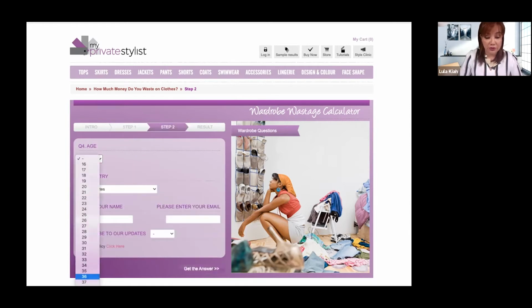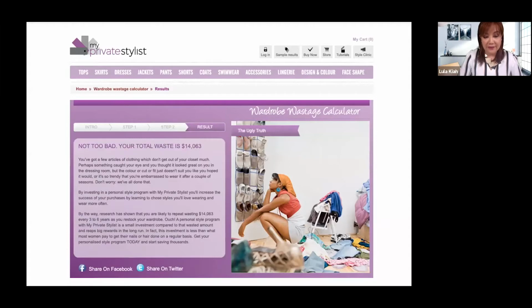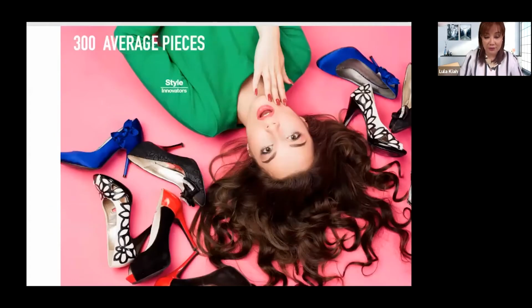You can introduce your age, where you live, right? And then you get the answer. It's going to tell you how much you waste in your wardrobe. Here it is 14,000. Okay, so this is the first test that we do with clients. And I'm going to put an example of the results that we get. So this is a typical client.